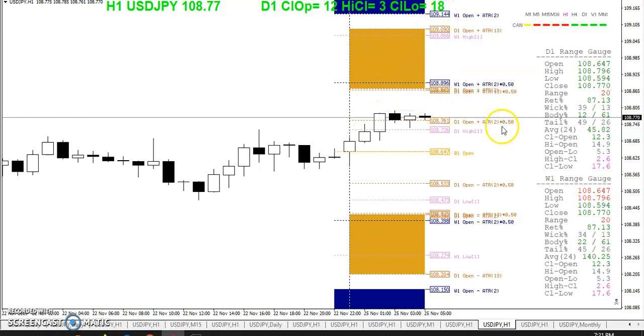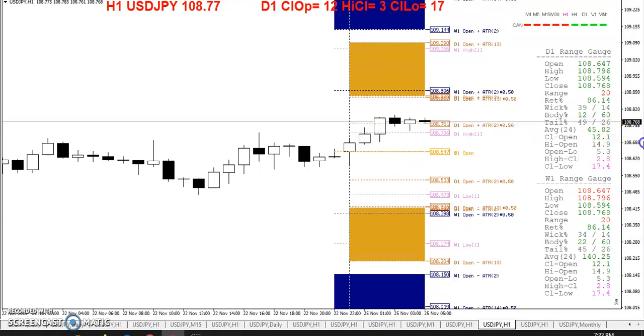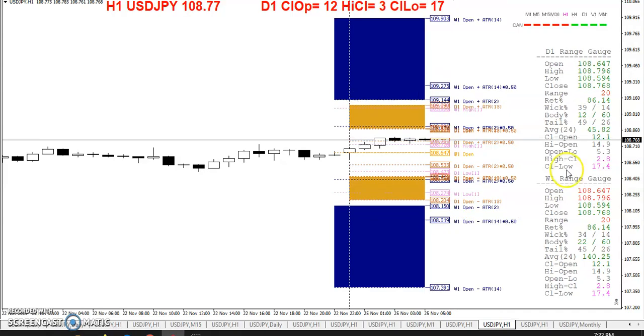And then we'll also take those values, the halfway point. We'll take half of the ATR. So we add that to the open here, and then we add it to the open right there. Okay, so those are the halfway points. And as you can see, we've already hit one of those halfway points. And for the downside, the same is true. And we do it for the daily, and we also do it for the weekly.